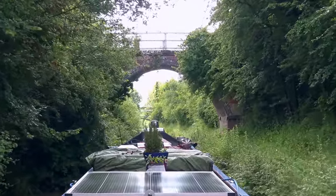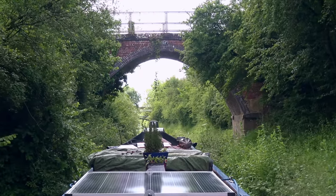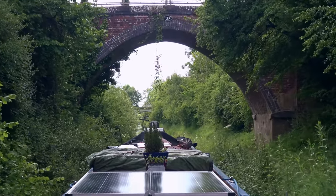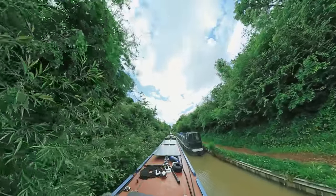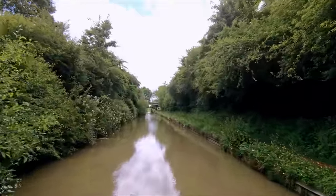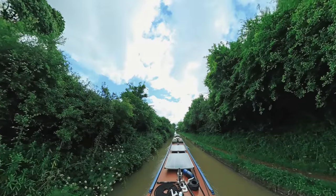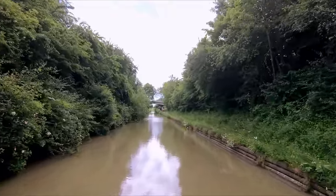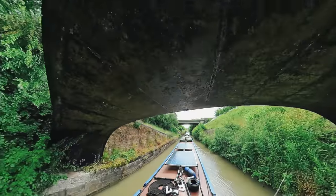This narrow section, starting by bridge 137, is all that remains of Fenny Compton Tunnel. What happened to it? Well, the story goes that it wasn't constructed of good enough materials and it started flaking and breaking off, and so in the end they decided to take the roof off the tunnel, and all that's left is this narrow channel. It's about 1,000 yards, I think, in total. Surprised to see a boat moored here though.